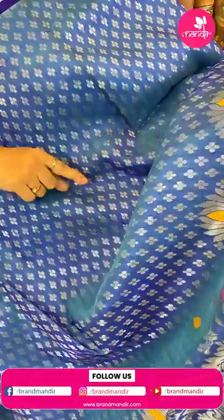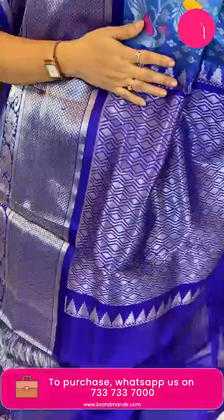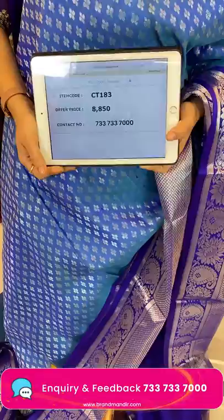It's actually dual tone, blue with a purple dual tone. All over floral buttas and downside we got peacocks and lotus here, and those are highlighted with meena. And this is the contrast border, diamond brocade, paisleys and floral vines. Pallu zigzag lines with diamonds, contrast pallu. Blouse contrast plain with border, very beautiful sari, very lovely, and the combination is too good, very classy and fabulous. And the pricing and details is 8850, CT183 is the code.